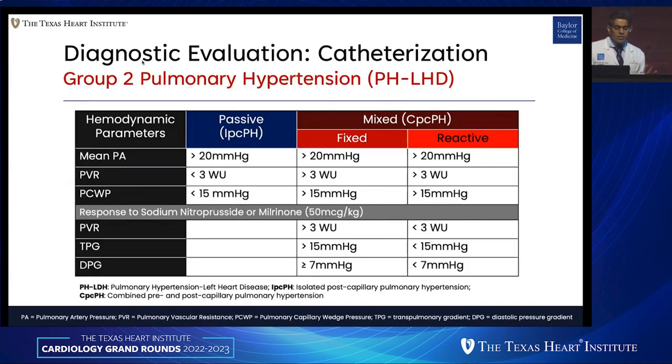Now, the other thing to keep in mind is the following diagnostic evaluation of catheterizations in group 2 pulmonary hypertension. I put this up, it's pretty self-evident for most, but I think it really emphasizes the importance of provocative testing in the cath lab. Now, we do this in heart failure quite a bit, but it's very important that once you diagnose pulmonary hypertension, you isolate the etiology, and then after that, do appropriate vasodilator testing depending on the type of group that you're looking at.